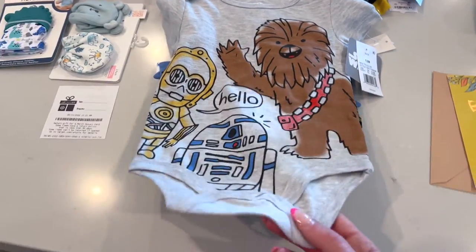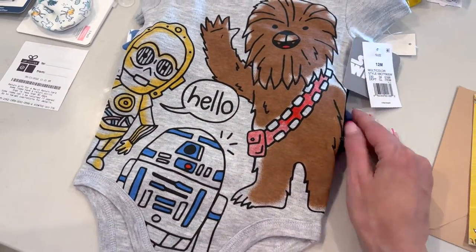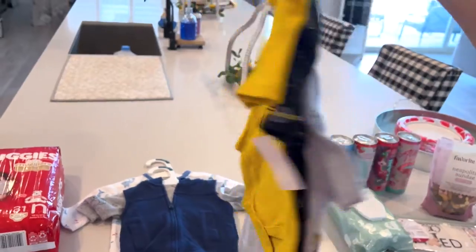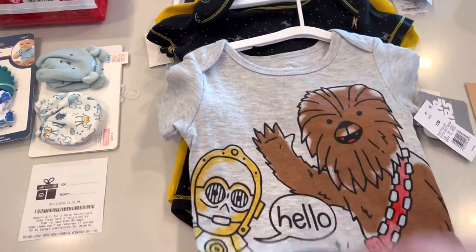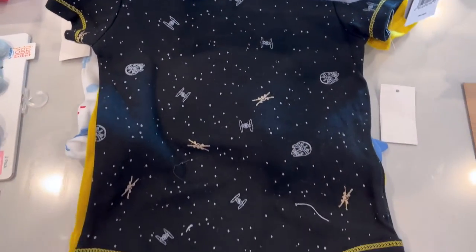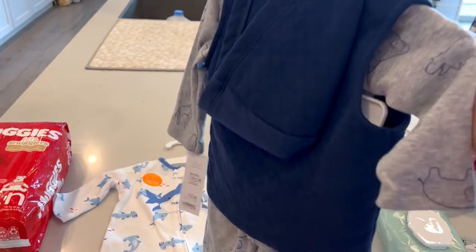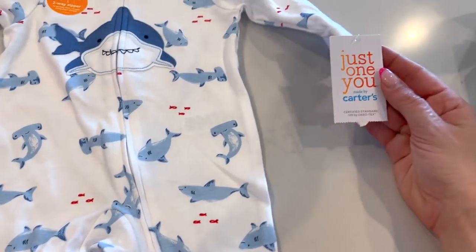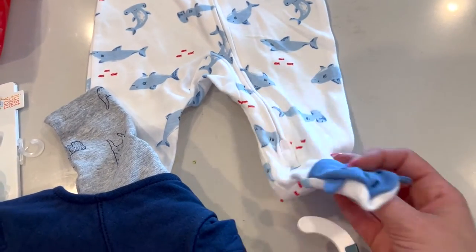And then, of course, I had to get something Disney-related, so I saw this set of three, and I thought that they were so cute. I did get them a little bit bigger, but I figured that they can grow into them, but look how cute this is. And then there's this one that says Little Rebel, and then the galaxy with all of the different fighters. Super cute, right? And then this little outfit is a three-month. Got a little vest. It's a whole little set from Carter's, this one is. And then this one, I think, is also Carter's, yeah. And this one is a little shark set with the little feetsies that are sharks. How cute is that?